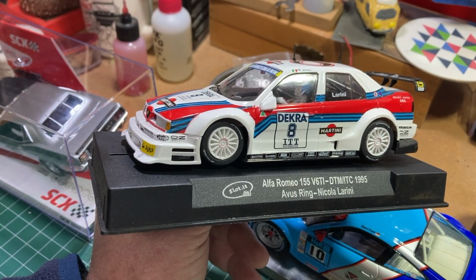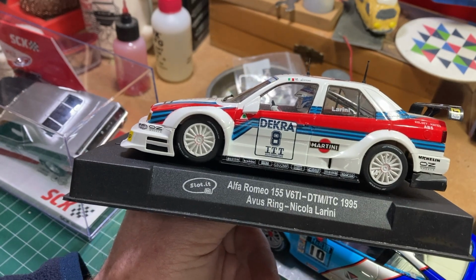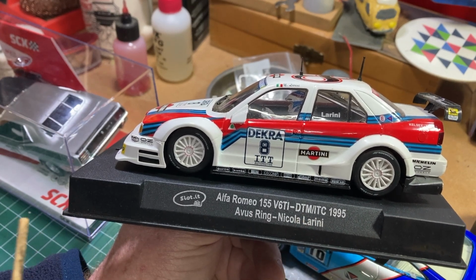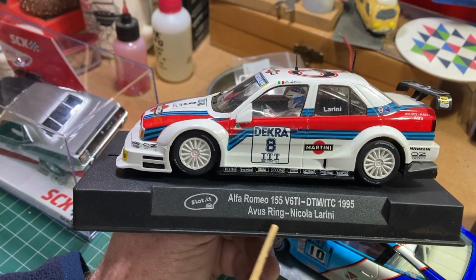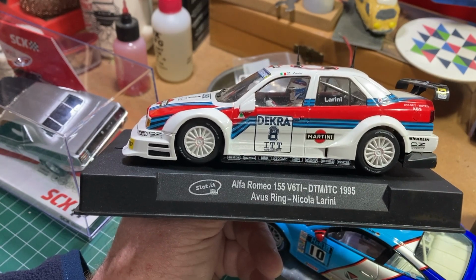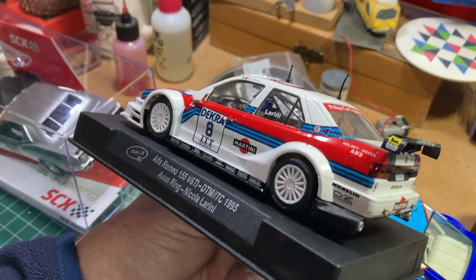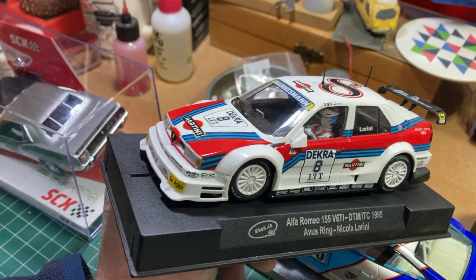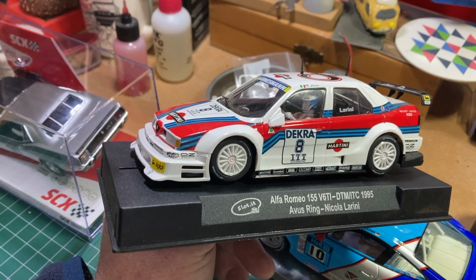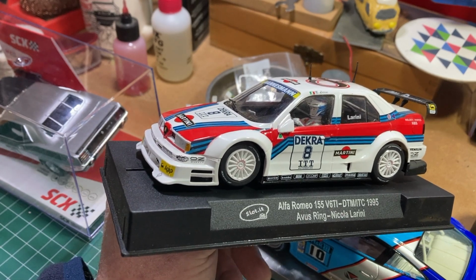So these models are always modeled after a car that was raced in a specific event at a specific time. This particular one was from 1995, the DTM series. Now, more importantly, it was raced at the Avus Ring. The Avus Ring is located in Berlin. I was fortunate enough to be there, well, quite some time ago. And as far as racetracks go, it might be one that could be considered just mental. It basically is a race course set up on a stretch of the Autobahn. You run flat out, straight away, for so many kilometers, make a U-turn, and head straight back.